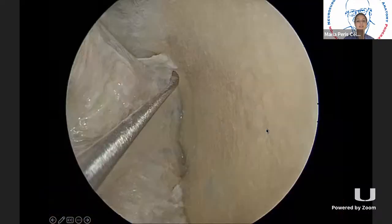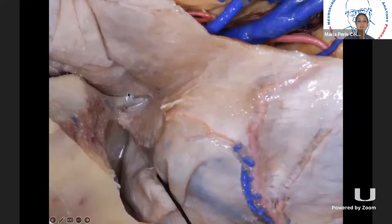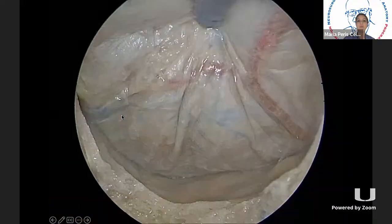So if we dissect, this is the lateral aspect of the orbit. And if we drill, we go through, we will follow towards the sphenoid wing. And we are going to have laterally the temporal fossa. So this is the temporalis muscle. Here we can see very nicely the temporal tip of the dura. And if we follow, so we are here, right here. If we follow this dissection, we can look at the floor of the middle fossa.